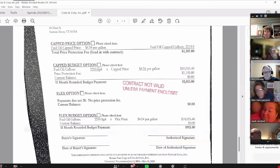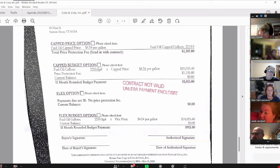Let's have a motion, just to keep us legal and above board. I make a motion that we forego any contract on fuel oil for the winter of 22-23. I'll second. So when you say we forego any contract, you are choosing the flex option? Pay as you go? That's not the flex option. It would be not sending this back in at all. The flex option still has, it's just a budget option.